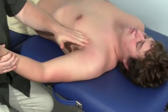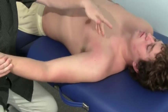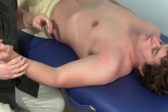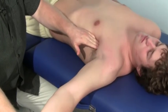And then what we can do is access it by going underneath pec major. You can get to it through pec major, but this is a more direct method. It is more invasive, so make sure you stay within your client's comfort level. So what we're going to do is find that lateral border of pec major.